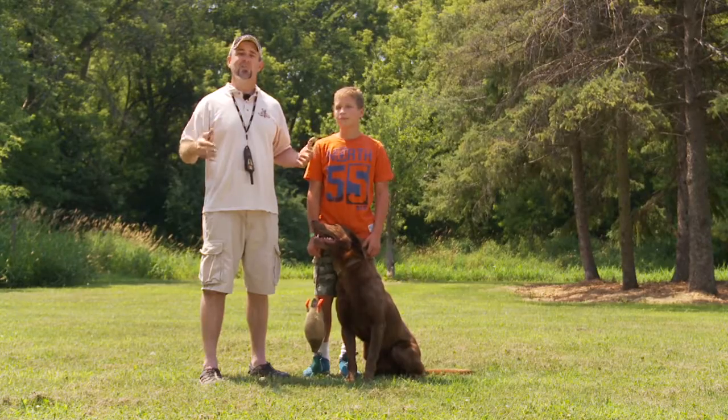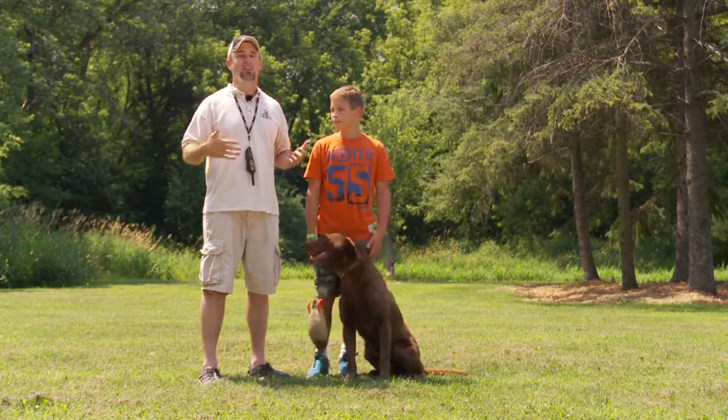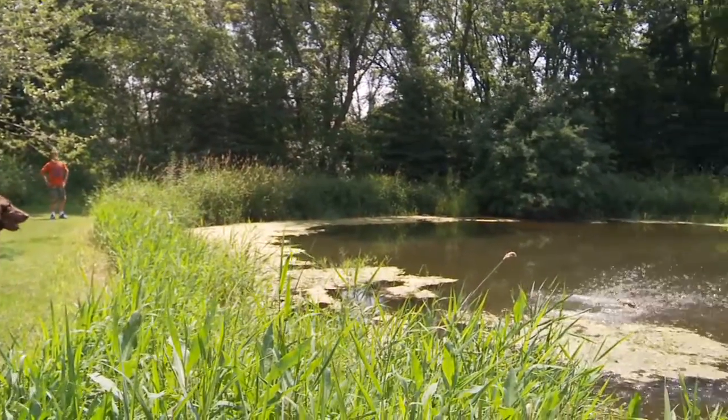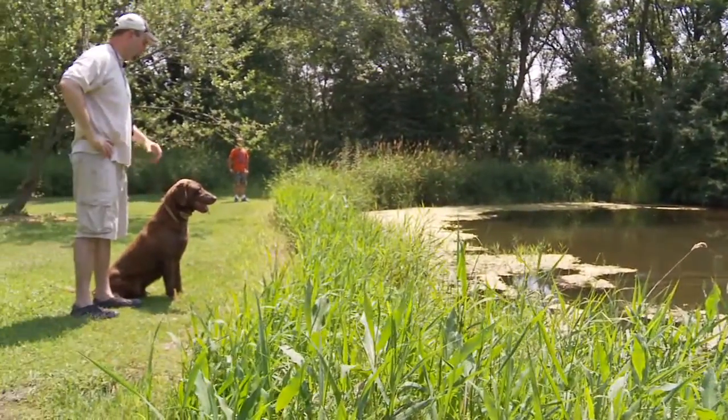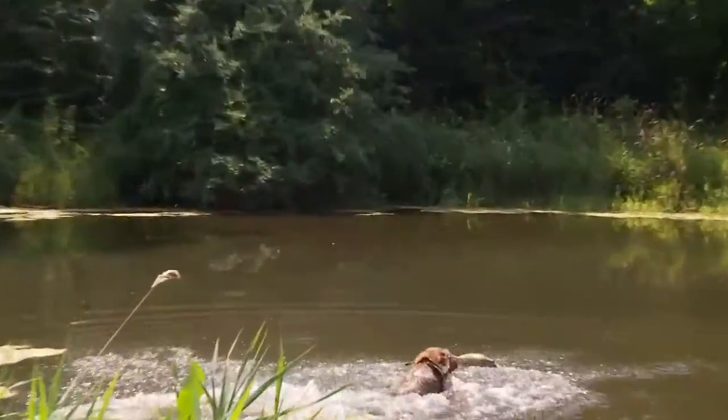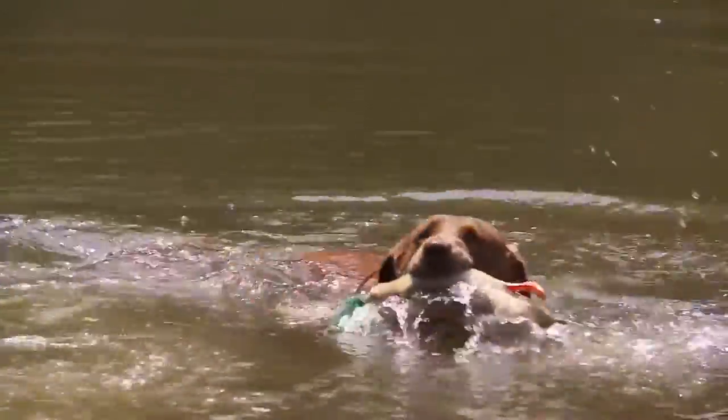Our second and final step is to move to water. We're going to do the same thing. We're going to have Cole about 30 yards away. He's going to throw a retrieving dummy right in front of us, about 10 yards in front of us in the water. At that time, I'm going to make sure Pickett doesn't have any movement, creeping, or doesn't break, and then I'll release him after a 5 count.